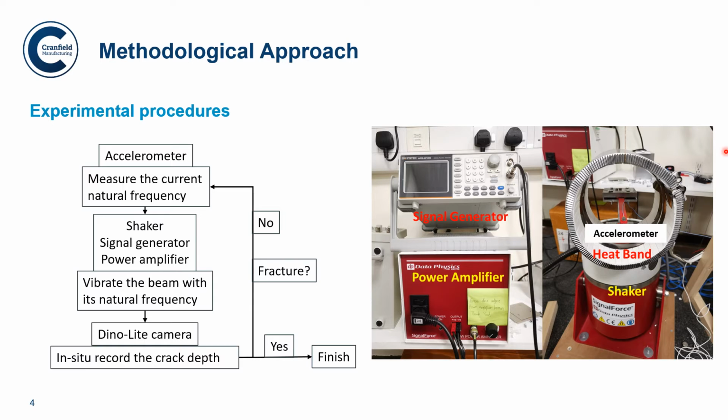As for the experimental setup and procedures, the ABS specimen was fixed on the shaker surrounded by a mica band heater providing the thermal loads. The signal generator and power amplifier provided the sine signal with 2 mm amplitude to the shaker. The specimens vibrated on the fundamental frequency during the test.